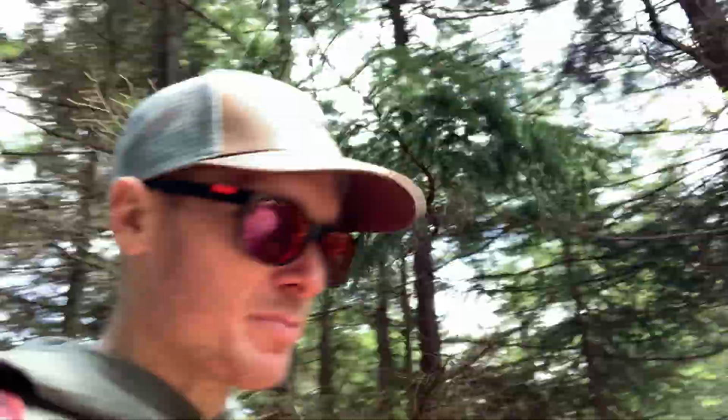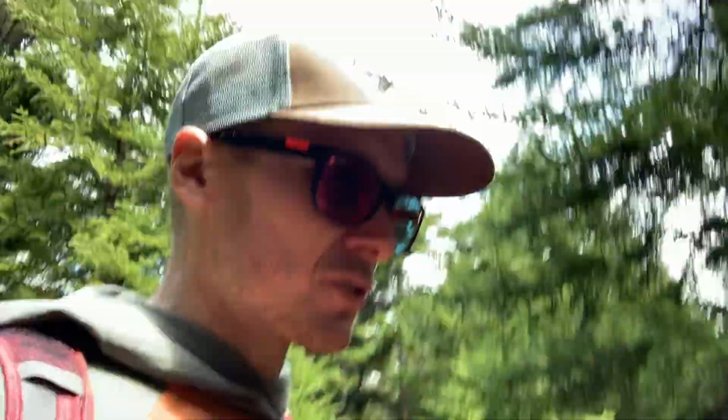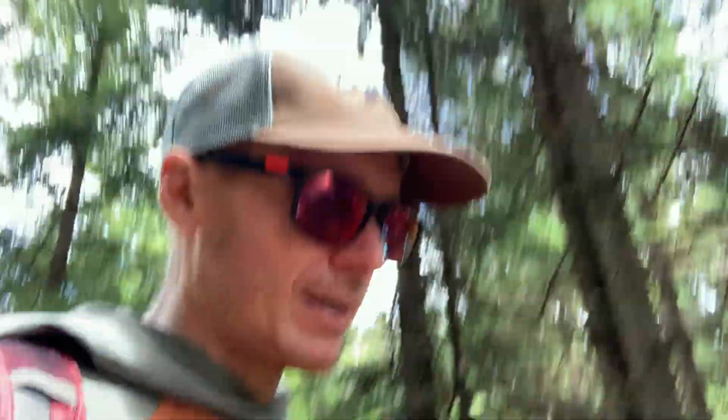Yeah, so we just got lost again in Dolly Sods. So yeah, that happened. Luckily, we found a crowd as we were trampling through the forest, and we both had internet connection and took out some apps, and luckily we were able to find our way back to the trail. So there you go, lost in Dolly Sods yet again.